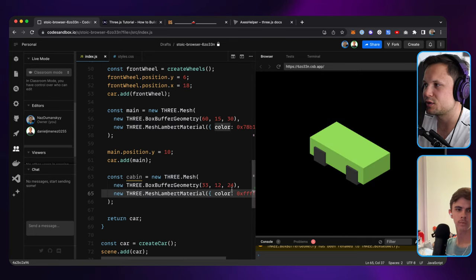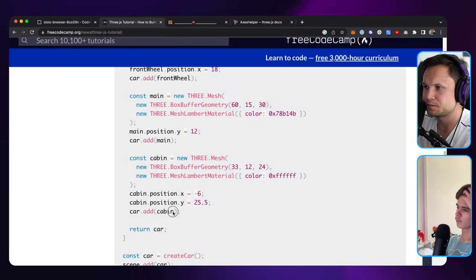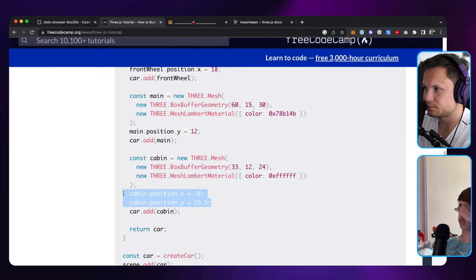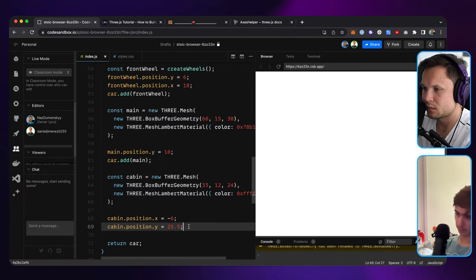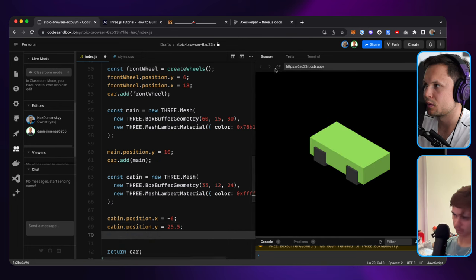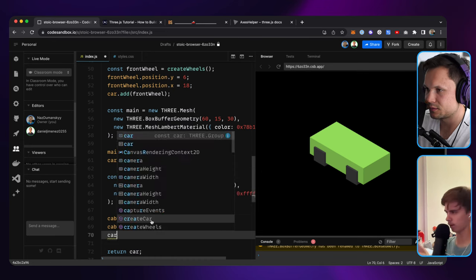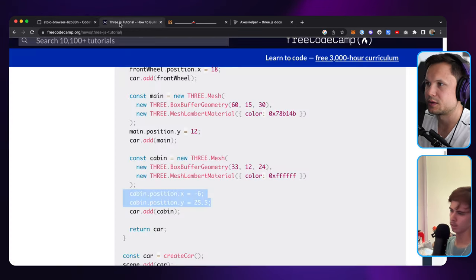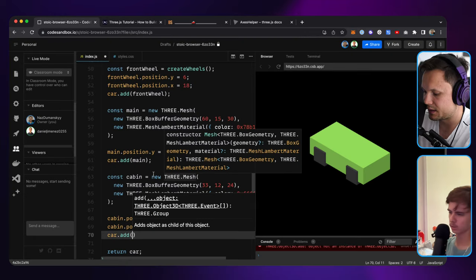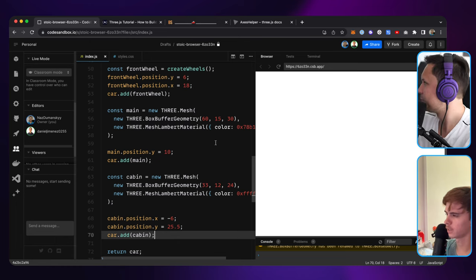It's so funny how you just play around with the numbers to figure out what works and what doesn't work. Oh, I'll show you a really cool thing on that Bruno Simon one, which can be a very powerful debugging tool, and it'll make positioning and changing things so much simpler instead of having to go back to code every time to change the value. Gonna be so good. Car add, and then of course we do it at cabin. There's our cabin, baby.